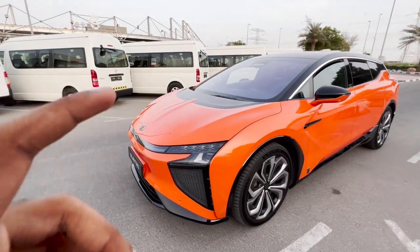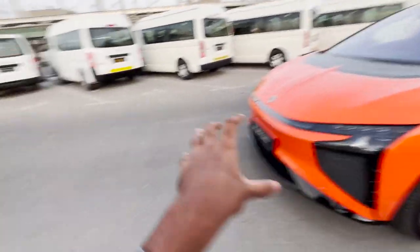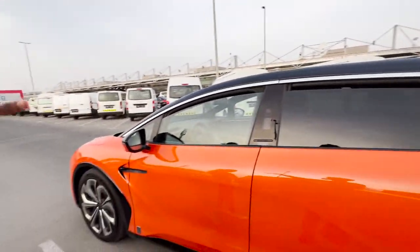Another thing about this car is that it has certain projection lights. So when you unlock the car or lock it, it says goodbye over here. That is also pretty unique. So anyway, let's go to the back side of this car. This car is also filled with 360-degree cameras. Let me unlock the back door.